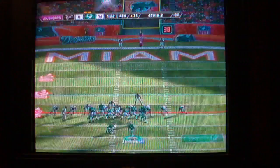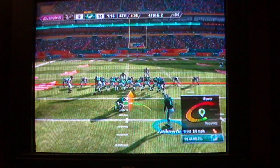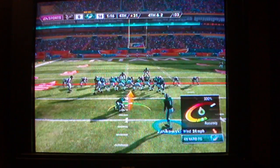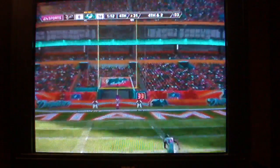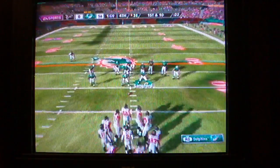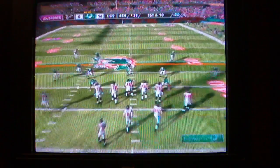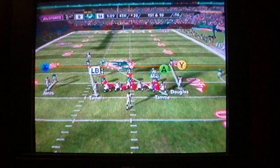Joseph Curette, he'll be tackled 2 yards short. They want us to try this 48-yarder. This one I know Sebastian can make. 100 power. But is it? It bounces off. The ball, it bounces off there. And it's no good. I miscalculated it. I did not adjust it well enough.